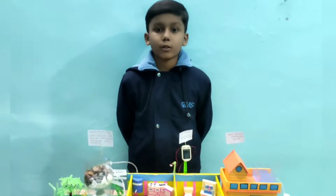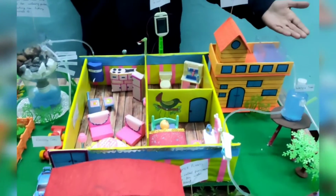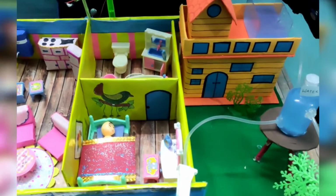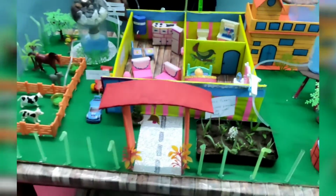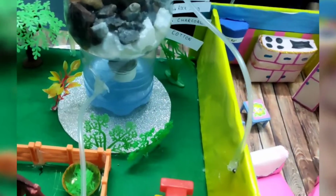Water conservation is another important component of an eco-friendly home. Rainwater harvesting, low-flow taps, and water-efficient appliances help us to conserve water in an eco-friendly home.